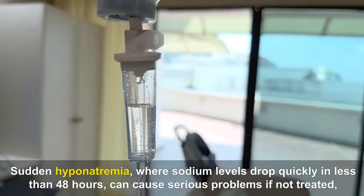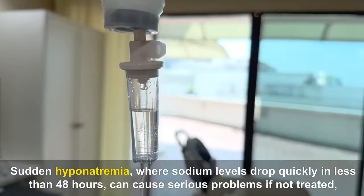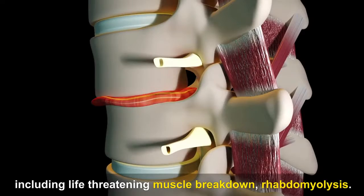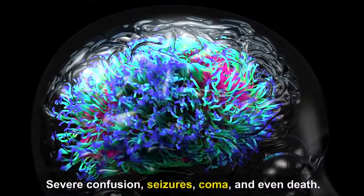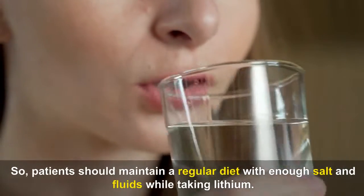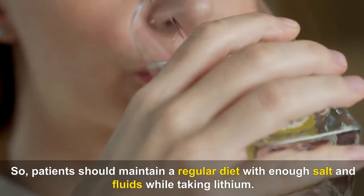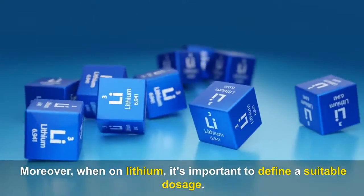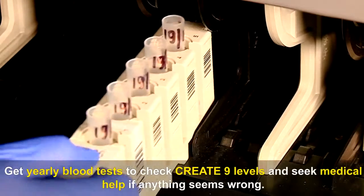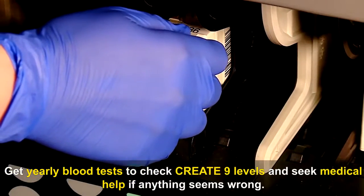Sudden hyponatremia, where sodium levels drop quickly in less than 48 hours, can cause serious problems if not treated, including life-threatening muscle breakdown, rhabdomyolysis, severe confusion, seizures, coma, and even death. So, patients should maintain a regular diet with enough salt and fluids while taking lithium. Moreover, when on lithium, it's important to define a suitable dosage. Get yearly blood tests to check creatinine levels and seek medical help if anything seems wrong.